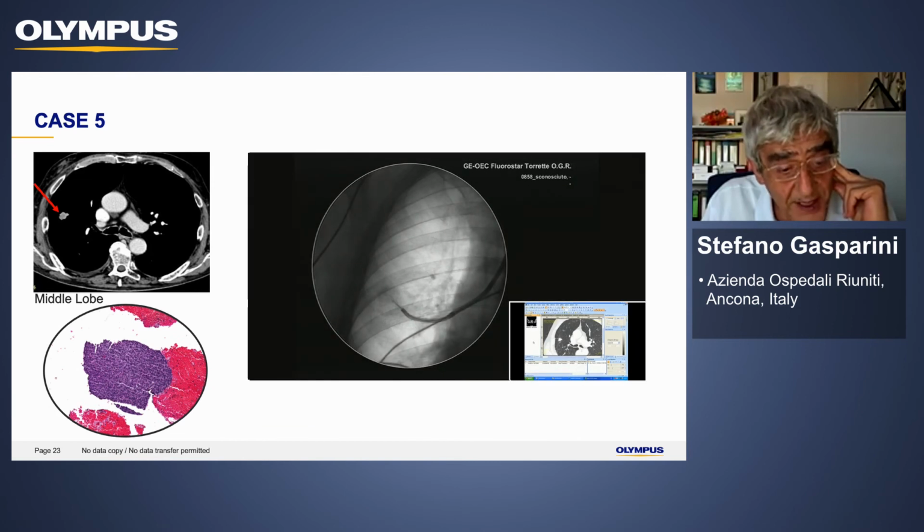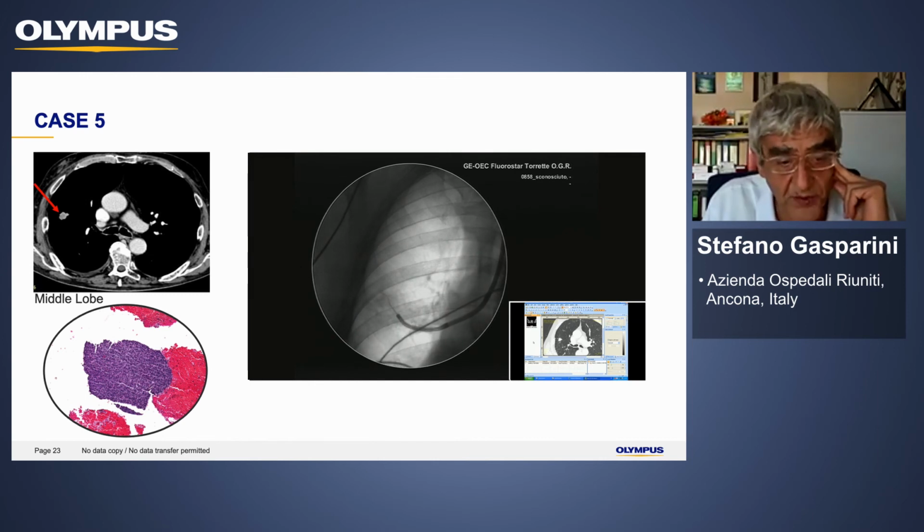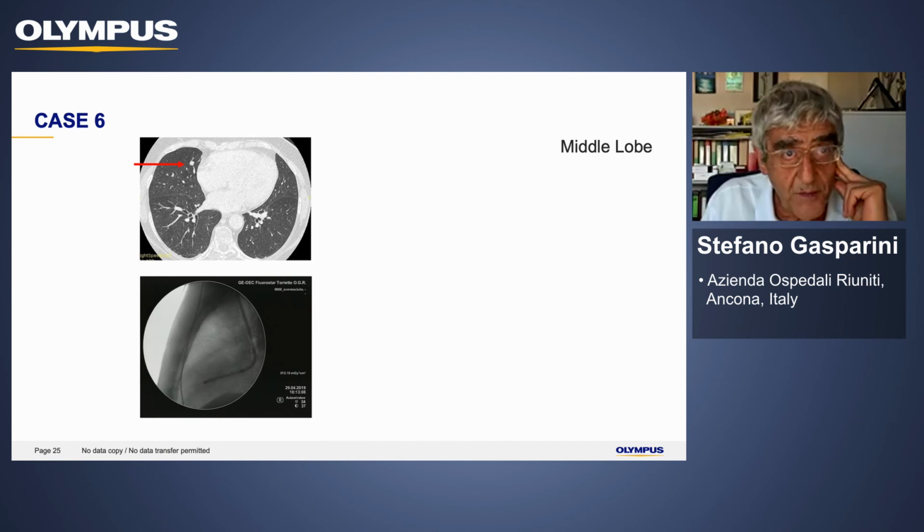A similar case of a very small nodule of the middle lobe. You can see the needle and the histological sample that shows a neuroendocrine tumor positive for synaptophysin. It was a carcinoid. This is another very small nodule of the middle lobe. And you can see, it's unbelievable, but the ultra-thin bronchoscope can reach this small nodule and you can see the needle penetrating into the nodule. And again, synaptophysin was positive and the histology diagnosed a carcinoid again.